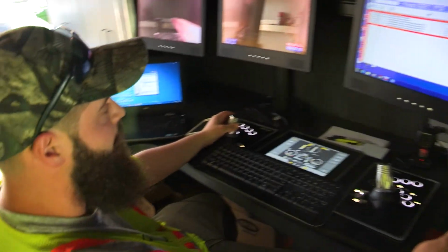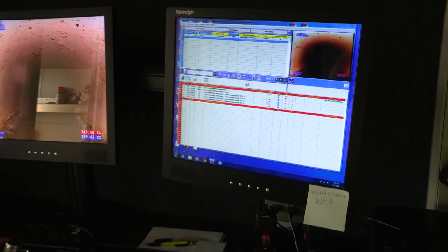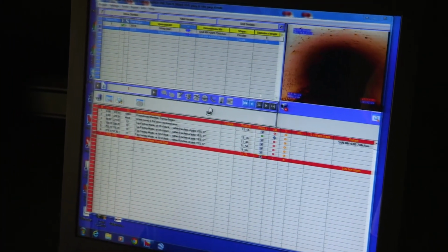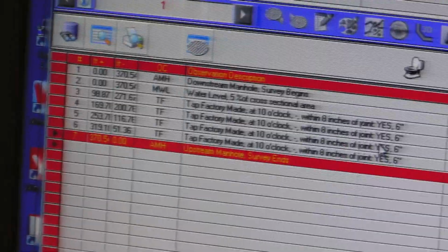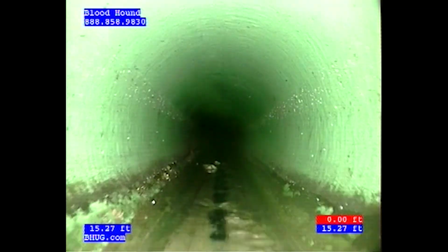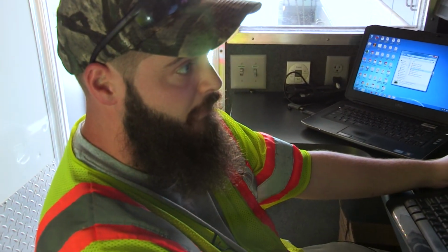So WinCam is how you document the sanitary lines or storm lines, the integrity of them. If there's any cracks, blockages, or anything, it's for the engineer to look at. So we give a score like 1 through 5, and it'll tell the engineer how bad the pipe is. Instead of going back and looking at each video, they just look at the PACP and see what score it gives and see the integrity of the pipe. And then you mark the footage of the laterals, tap, factory made, break in, all that good stuff.